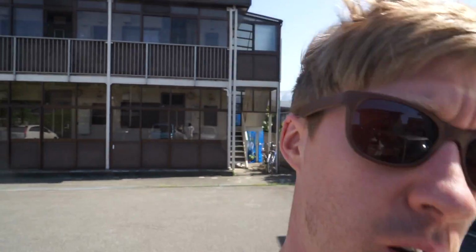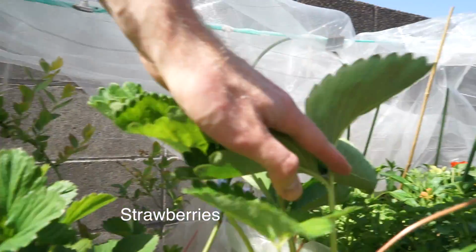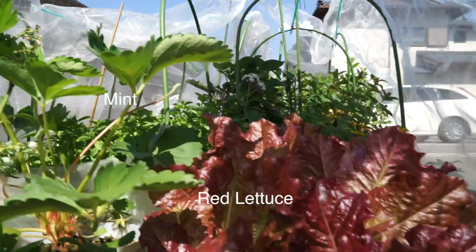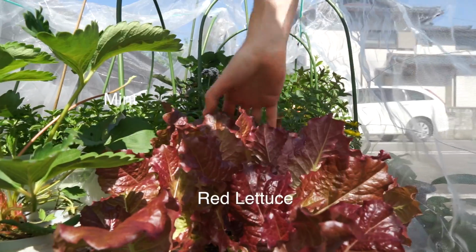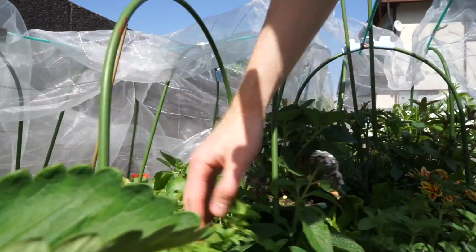It's been a couple weeks or a month, so it's time to check in on the garden. I still got tons of strawberries. Got like 100 salads out of this lettuce so far. Every day I'm getting a salad worth of lettuce. Mint's going crazy.